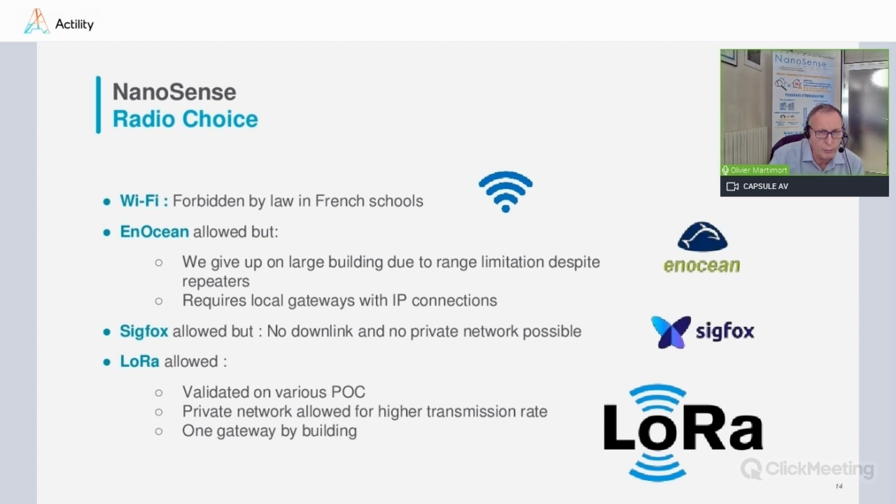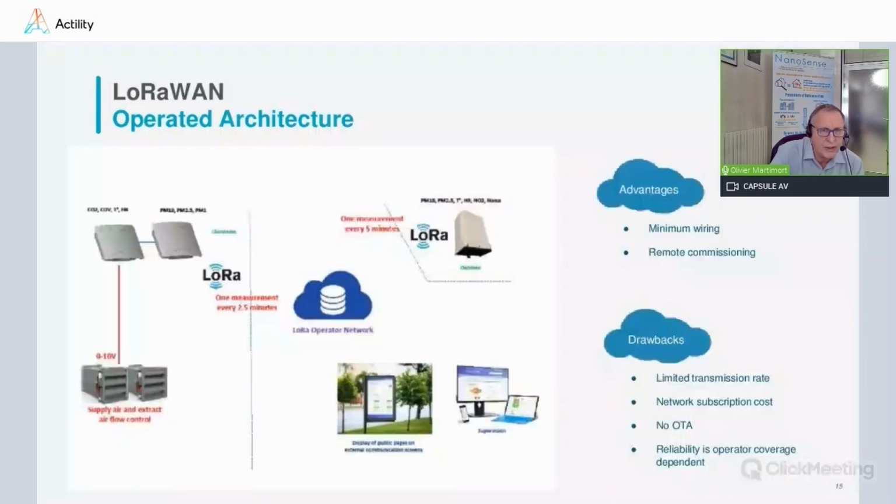So of course we have a Nanosense for building automation, and even if for some monitoring we give up this solution for long range, we decided not to use Sigfox because there is no downlink and no capability of a private network. And we, of course, have the LoRa, which is also allowed in French schools. It has been validated by various POCs. The big advantage is that we can use a private network and speed up the transmission rate. And of course, it requires one gateway per building instead of many for a Nanosense.